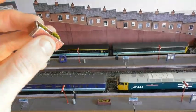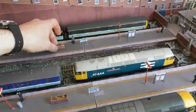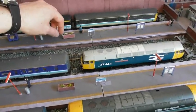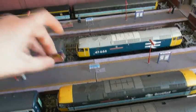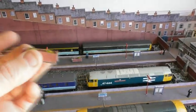This first one here was the prototype version, and Matthew Edwards, a mate of mine, suggested the sides should go in, the ends should go inside the sides, so that's what I've done with the production versions, as it were.